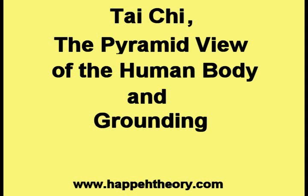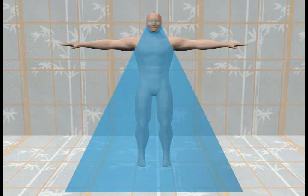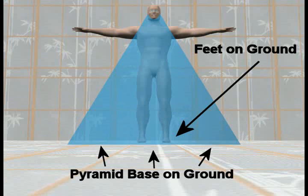This video is about the relationship between Tai Chi, the pyramid view of the human body, and the concept of grounding. According to Happy theory, the shape and function of the human body is influenced by a large pyramid located as shown in this picture. The peak of the pyramid is aligned on the peak of the head. This ground level picture shows that the base of the pyramid and the feet of the human being both rest on the ground.